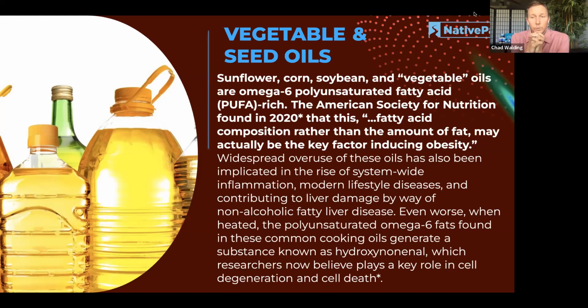Widespread overuse of these oils has been implicated in the rise of system-wide inflammation, modern lifestyle diseases, and contributing to liver damage by way of non-alcoholic fatty liver disease. Even worse, when heated, the polyunsaturated omega-6 fats found in these common cooking oils generate a substance known as hydroxynonenal, which researchers now believe plays a key role in the generation of cell death, right?